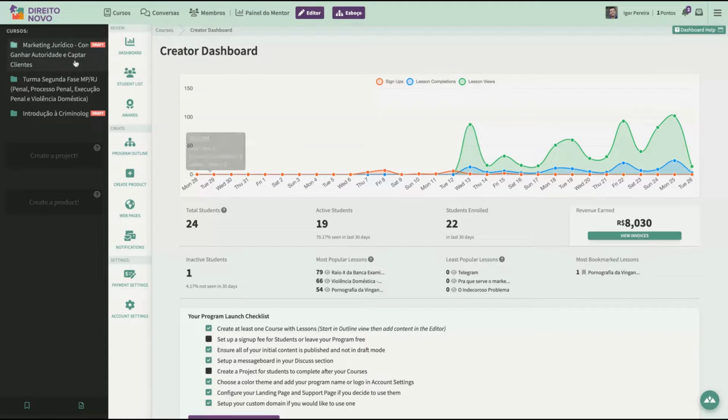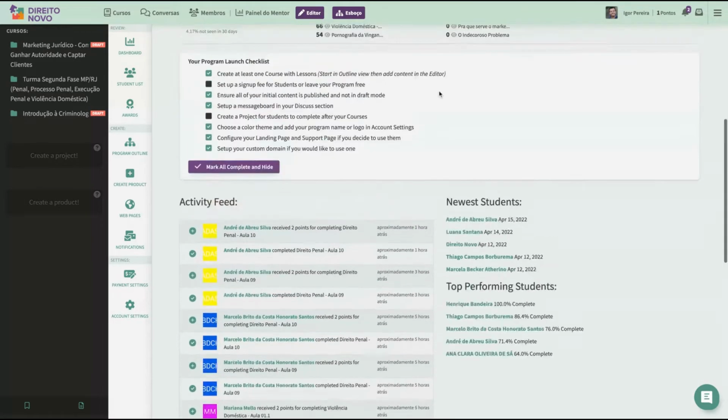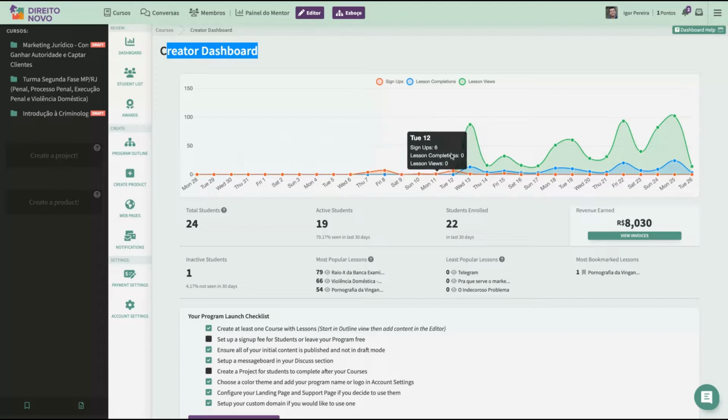So here I'm on my online school, and everything works here on the left. At the beginning, you can be a bit confused with a lot of metrics and also with a lot of buttons, but it's easy. As you can see here, I have revenue here. So I'm using that school. As you can see here on the dashboard as well, here are the metrics. So you can see the number of sign ups and the number of lesson views and completions per day. Okay, you can see your most popular lessons, the least popular lessons as well.